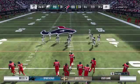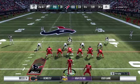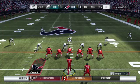Maybe a good spot to take a shot. Here's second and a yard from the 34. Black 22. Black 22.